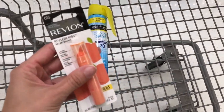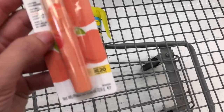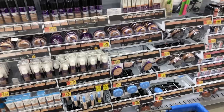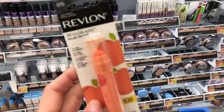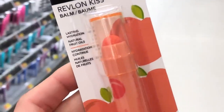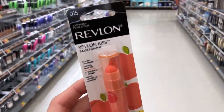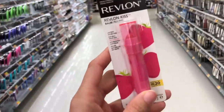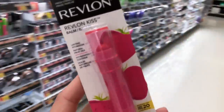I got the Revlon, these little balms. I think these are gonna be great out in the sun. They even have SPF of 20. I don't know why my camera's not focusing, but now it is. This balm is in juicy peach, and this one is in fresh strawberry. So it has a little tint to it. It'll be like a lipstick, but not, with sun protection.